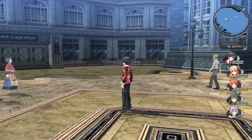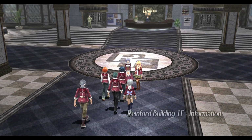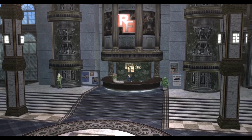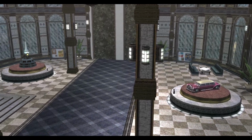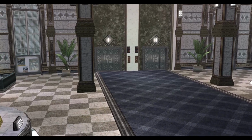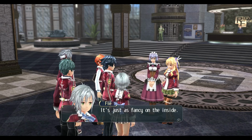Hotel Lagrange. Maybe that's where we'll be staying, unless we're staying here in this building. This almost looks like the entrance to a hotel. I've been to really nice hotels like this in New York City and stuff, where they have the two sides of elevators. It's just as fancy on the inside.